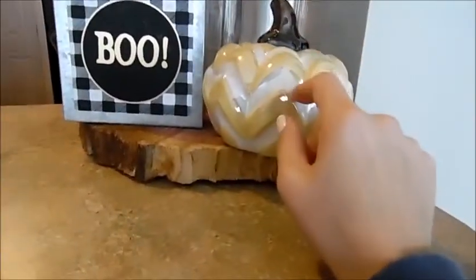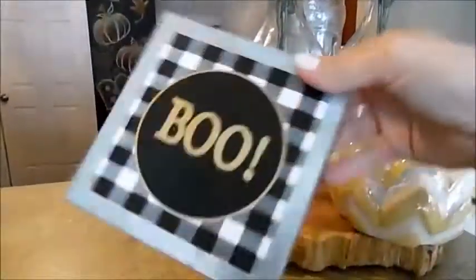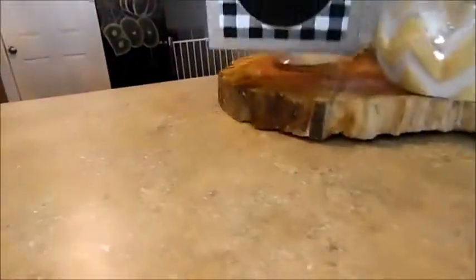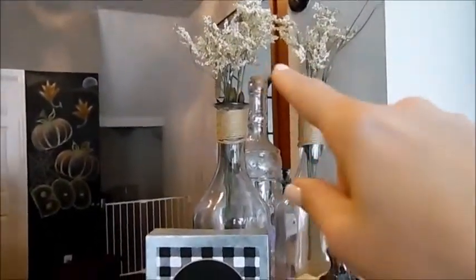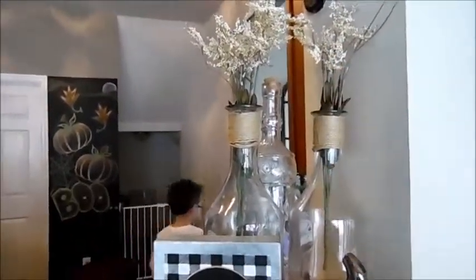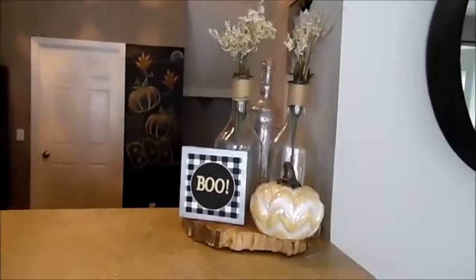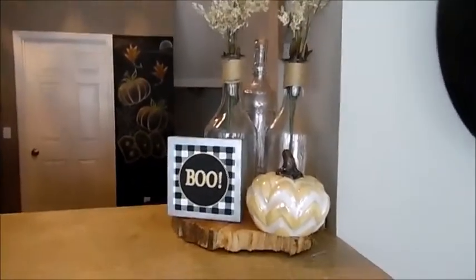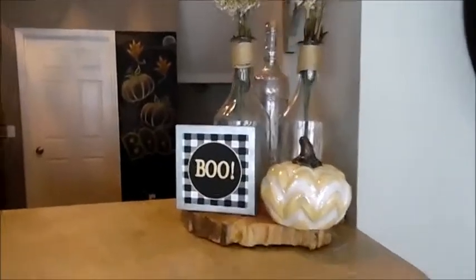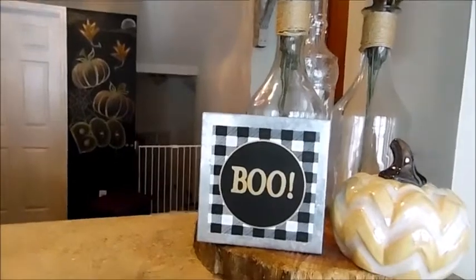Anyways, I got this glass pumpkin from Gordman's for $5.99. This was also $5.99 from Gordman's. And then I pulled these glass jars, I've had them forever, and I put the rest of those little floral things from Walmart in there, and it looks nice. I like how this looks. This is kind of what I was intending on doing whenever I said I wanted the muted colors. This was my intention, but my kids really wanted the sparkly, more Halloween-y kind of stuff.